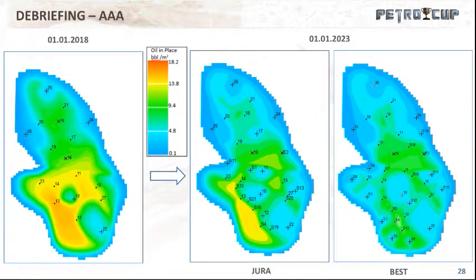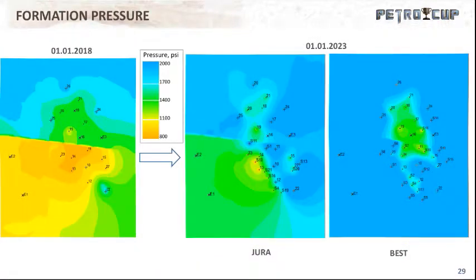reserves accumulation. The next step is to look at the pressure distribution and see where team has managed to repressurize the main pay and where it did not succeed. One can see that Jura team was not supporting pressure at southwest sufficiently, which explains poor recovery from this area, which was captured at the residual reserves distribution map before.